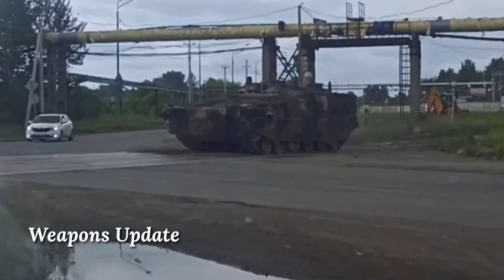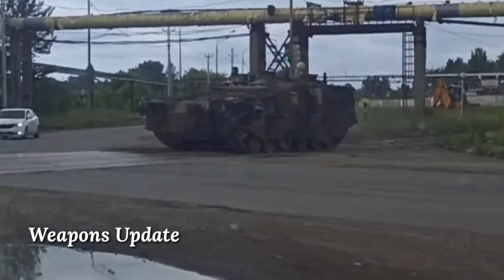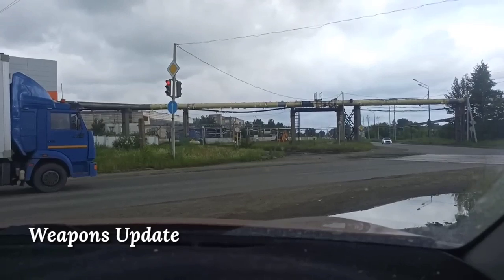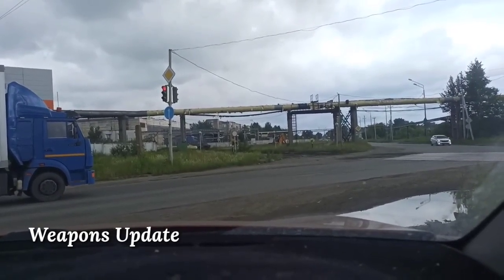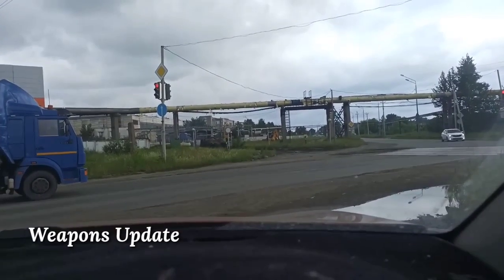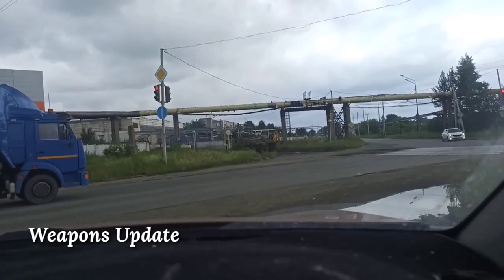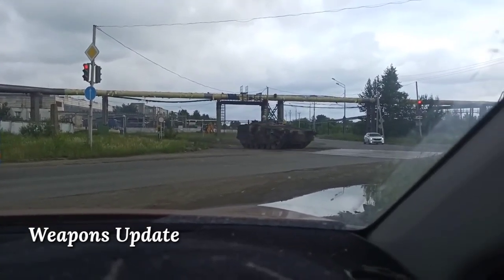The emergence of this new infantry fighting vehicle underscores Russia's ongoing efforts to improve its fleet of armored vehicles in response to the demands of modern warfare. Currently experienced in Ukraine, on the ground, it is noted that soldiers suffer from a lack of so-called liaison vehicles, which can transport them from point A to point B while ensuring speed, mobility, and protection.